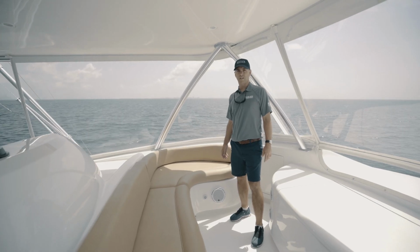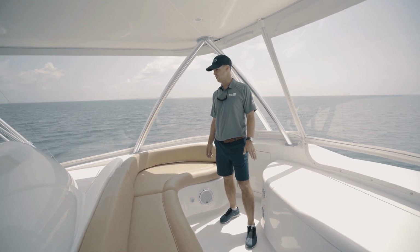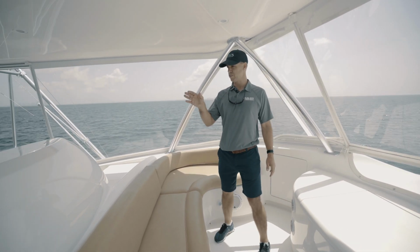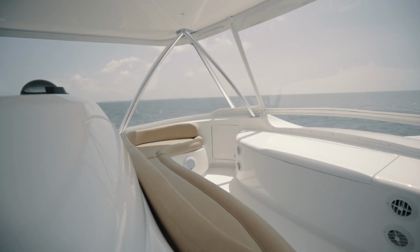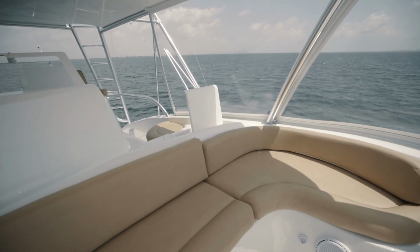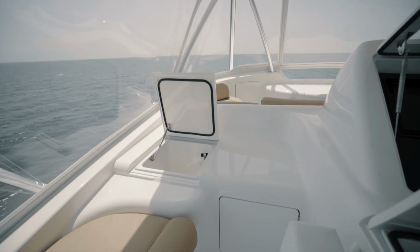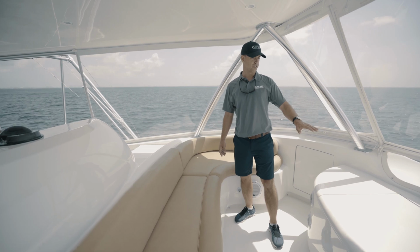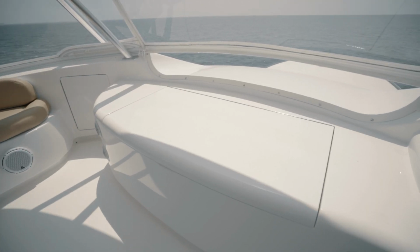The flybridge layout of the 2011 70 Viking, the Provider, is a bit unique. It's really special in that you have the standard Viking island helm, as well as this added piece that creates an L seating right here, as well as additional storage aft. You still keep the forward freezer, which is a huge freezer box, as well as air conditioning.